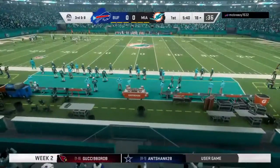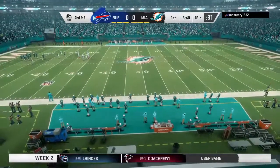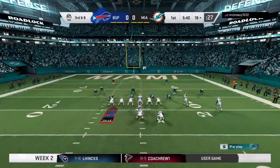Now, meanwhile, a pass that should have been intercepted, but it winds up falling incomplete. 8th play of this opening drive coming up. This is 3rd down. I'm coming after you.